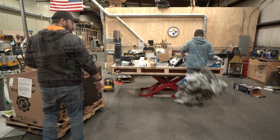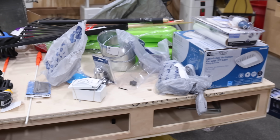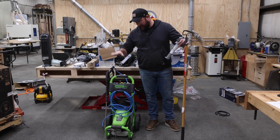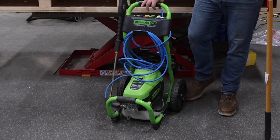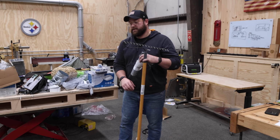This pallet sucks. So after unloading the box, there's a lot of shit in this, like a lot of awful stuff. Going to the Harbor Freight side of things. This is the only thing that has any promise right now. So we're gonna hold off on testing that. Why? But let me just walk you guys through this real quick.